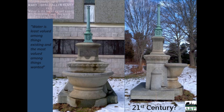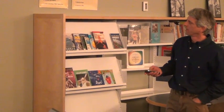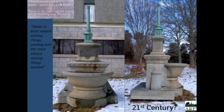Well, here it is. So I went back there a few weeks ago and took these pictures, but it is in fantastic condition. It's just gorgeous. So, you know, it's beautiful carved granite. It was commissioned by one of the family for her father, Lyman Allen, as a service to the community. And on the back of it, there's a plaque up there, Mary Turner Allen Henry, 1907. And there's an inscription that says, "Water is least valued among things existing and the most valued among things wanted." So we take it for granted until we really need it.